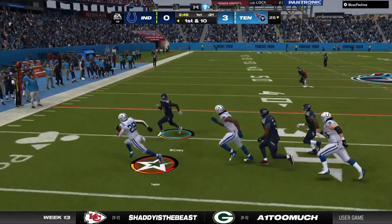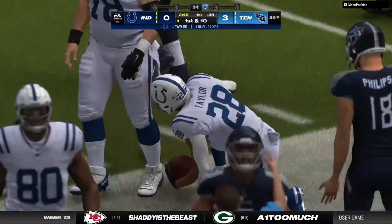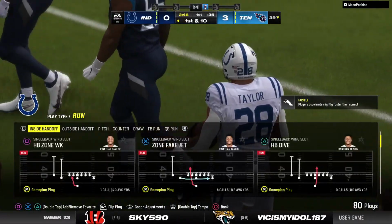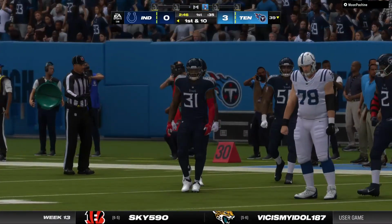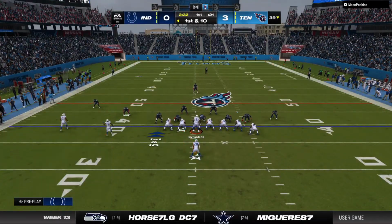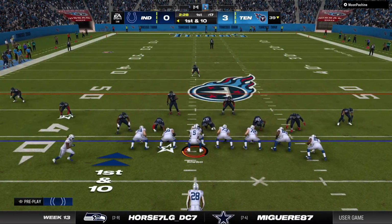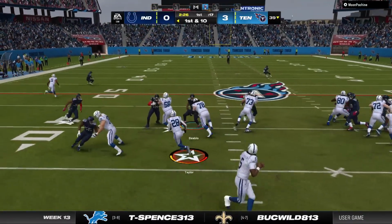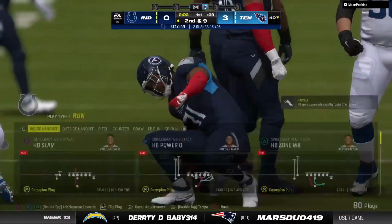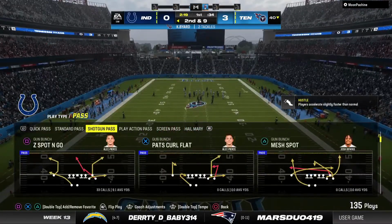The carry by Taylor to start the drive. And he's got this almost to the 40 before going out. First play of the drive going for 14 and also going for a first down. Downs going in motion right. Here's a fake on the jet sweep, and instead a give to Taylor. Nowhere to go that time. He maybe got a yard up to the 40.